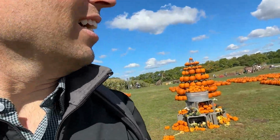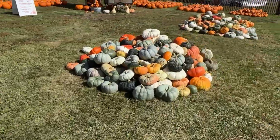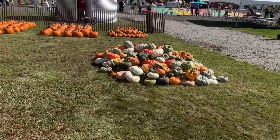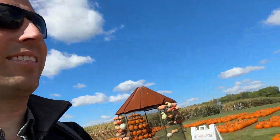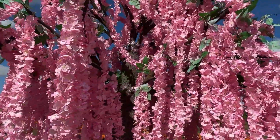I always get a kick out of these things. They're like gourds or something, and they got all kinds of crazy colors and designs to them. It's fun how they decorate the trees with these things too. Pretty neat, fake trees for decoration.